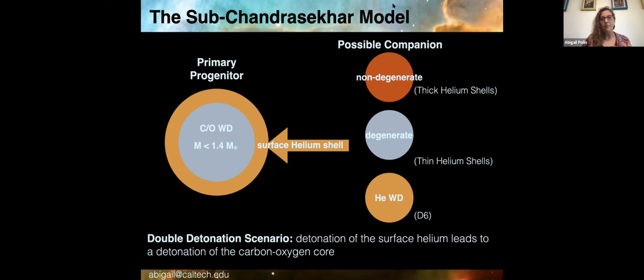For all of them, the idea is that we have a sub-Chandrasekhar mass carbon oxygen white dwarf, which has gained itself a shell of helium. Either from a non-degenerate companion like a helium sdB star, in which case there's going to be a lot of helium on the surface of this white dwarf. A degenerate, another white dwarf companion will end up with a small amount of helium on its surface, or these D6 mergers that we heard about earlier can result in a very, very little amount of helium on the surface of this sub-Chandrasekhar white dwarf.